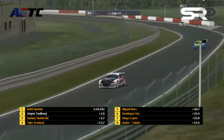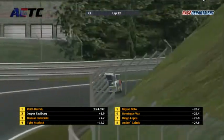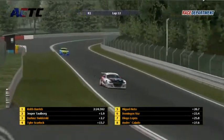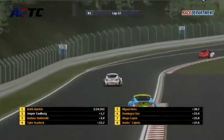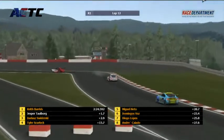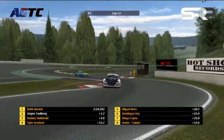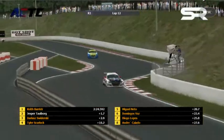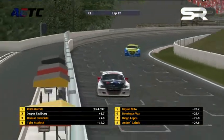Watch the split time come down. 1.9 in sector 1 maybe, so maybe it'll come down a little bit as they come through Blanchimont. 1.7. Yeah, gains 0.2 of a second. And Barrick is very, very quick through that middle sector as well. So see what Torborg can do through this final sector, which is very short. The middle sector, of course, is very long, containing Stavelot and Pouhon and Fagnes and Blanchimont.